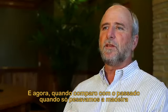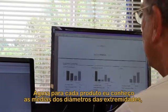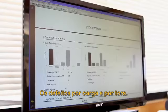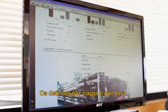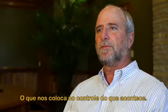Instead of now just looking at attributes in the past where I just weighed the wood, now for each product code I know the average butt diameter, the average top diameter, the average length. I know defects per load, defects per stem. It puts us in control of what happens to us.